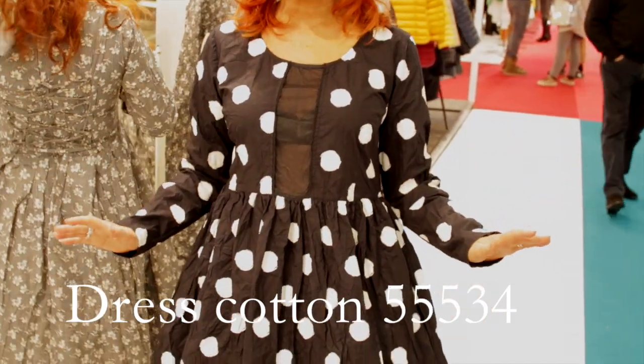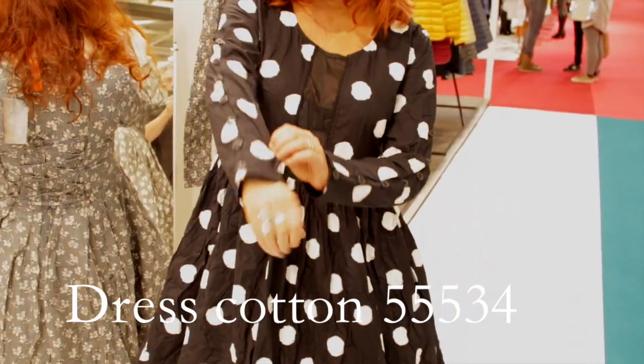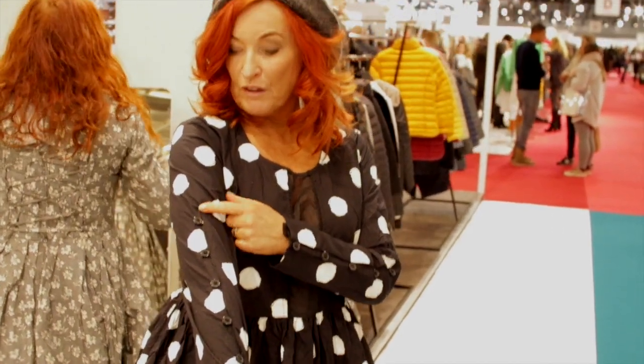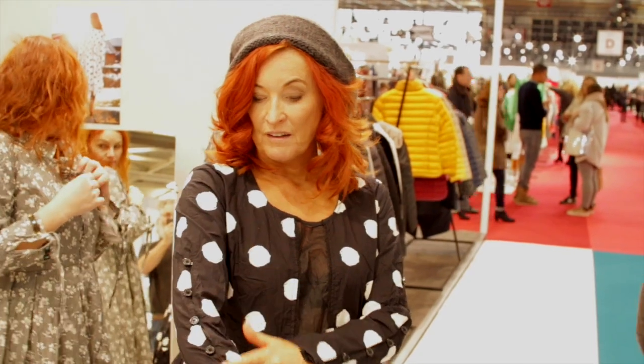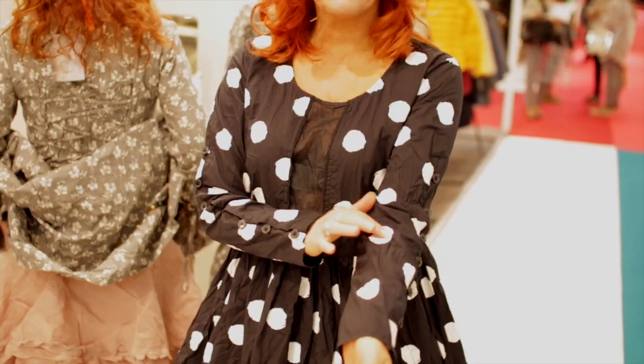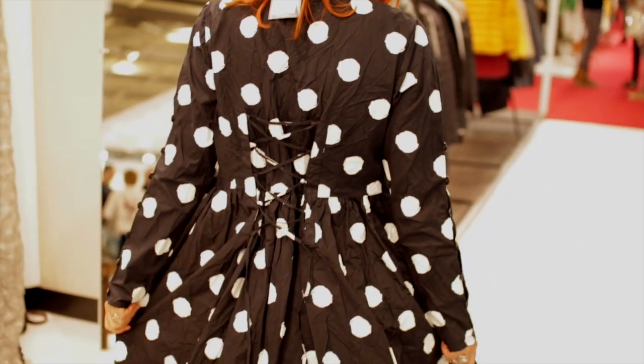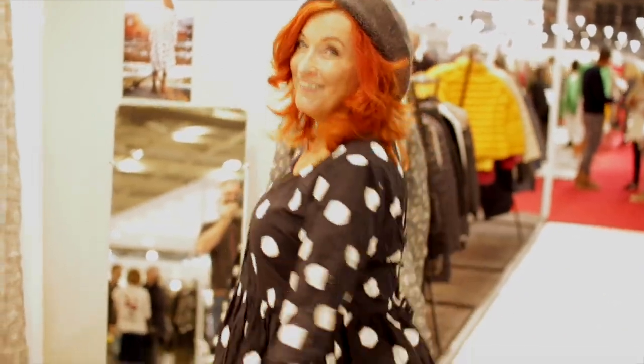I love it. Dress again, but now the black background gives it a completely new look. It's almost like a brand new dress again. And what I forgot to show you on the other dress is look at how the buttons go right up. Isn't that beautiful? It goes right up to the mid-arm. I love that. It's so fresh, and again, as with the other dress, Eva Valla has designed all the gorgeous little circles. And again, we've got this tie-up at the back. Don't think it's got any pockets. No. Beautiful. I'm going to give you a twirl.